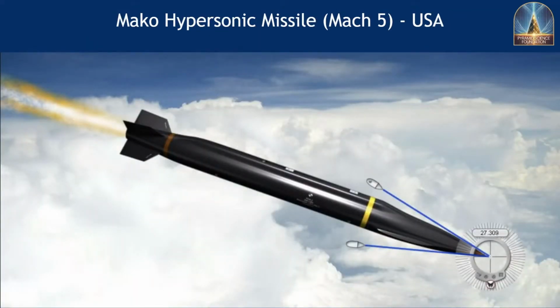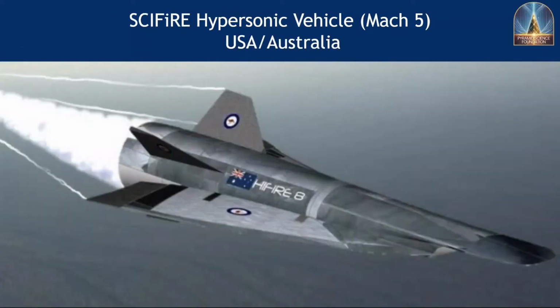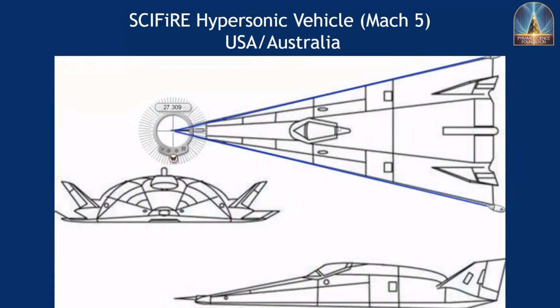Here's a hypersonic missile called the Mako hypersonic missile, Mach 5 from the United States with this geometry as well. Here's a more recent joint venture between the United States and Australia. This is called the Sci-Fire hypersonic vehicle, and it's achieved Mach 5 speeds as well. And here we see a blueprint of this hypersonic vehicle, and you can see it just fits like a glove. So this geometry was known and it's been passed along.